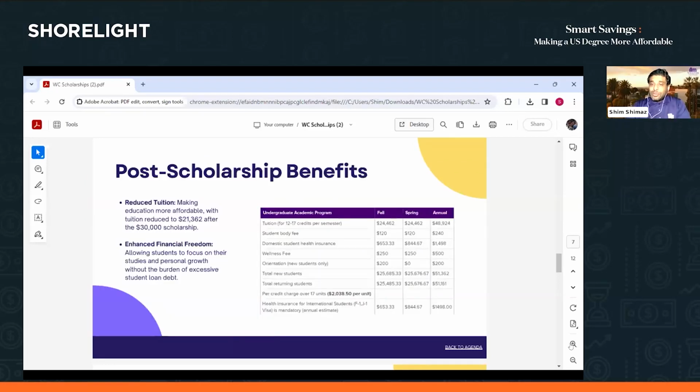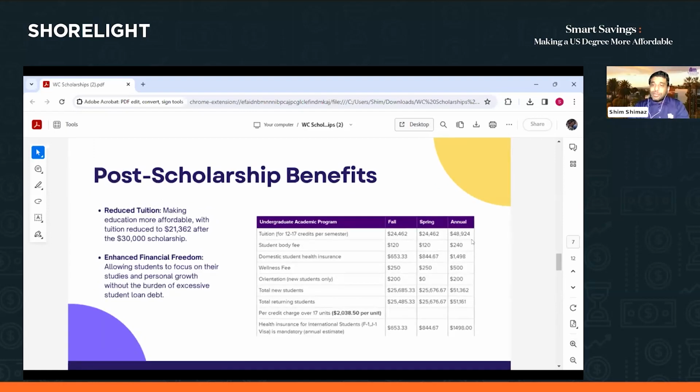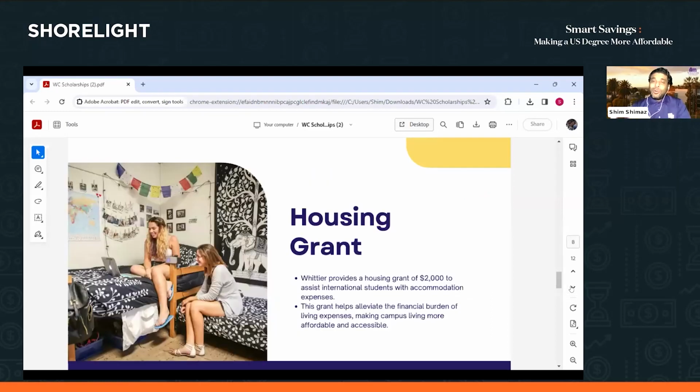I'm just gonna zoom in a little bit. So typically, annually, a student would be looking at paying $51,000 for tuition, health insurance, student body fee, and all those fees included. But with the scholarship that Shorelight has negotiated with us, it comes down to $21,000, which is quite a good chunk of your bill. In addition to that, we also will be providing students with a housing grant of $2,000 a year, which will be applicable to students who live on our campus.